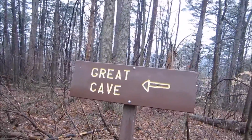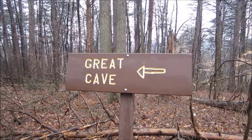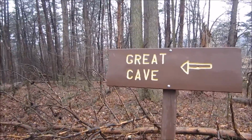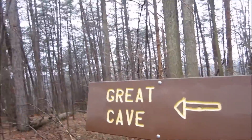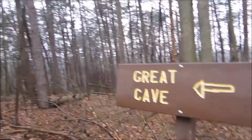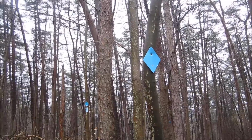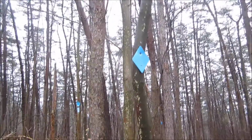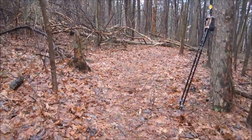Alright, so the sign says Great Cave. I did hike this one time before. I don't know if it was last year or the year before with my dog Zilla, and we went out about 3 or 4 miles and turned around and came back. But this is also part of the North Country Trail. The Archers Fork Loop Trail, one half of it follows the North Country Trail, so that's where we're heading.